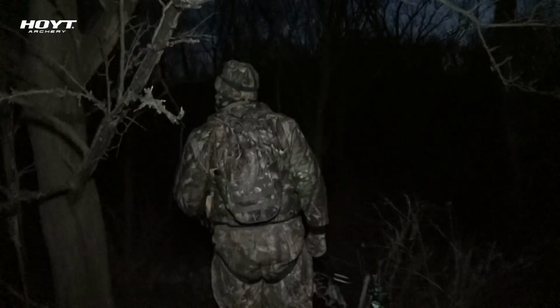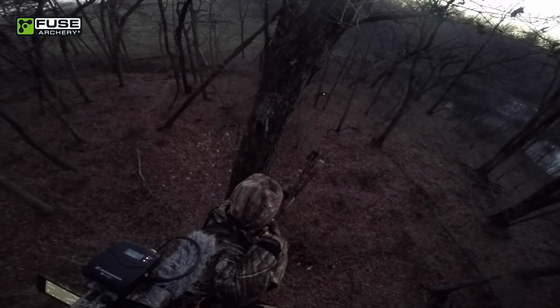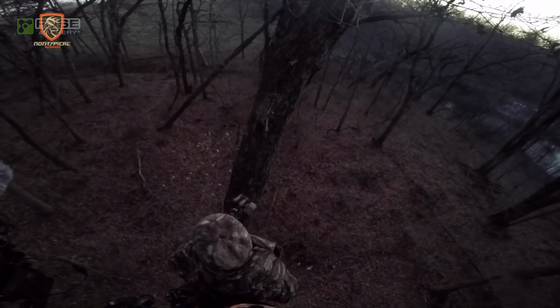Well, we looked around a little bit for a blood trail. Can't really find no blood. We think it's because of the steep angle of the arrow going in and the fact that it didn't do a complete pass through. So there's no sense going and bumping around here in the dark. So we're just going to back out. It's going to be real cold tonight, so the meat will still be good. So hopefully we'll be able to find him in the morning.